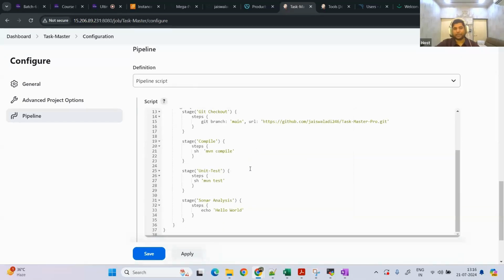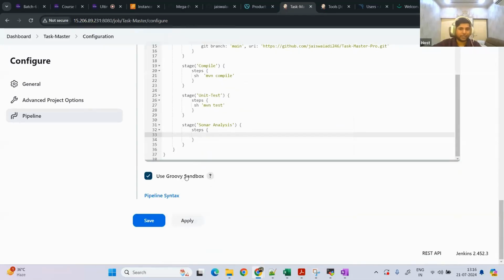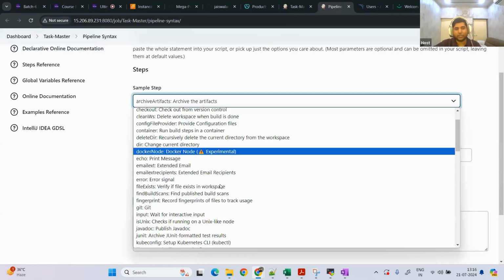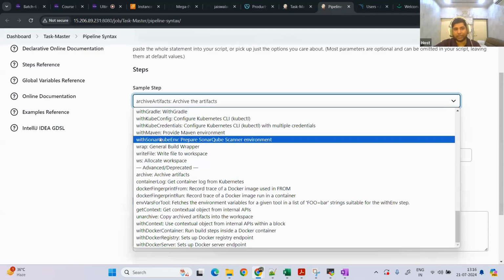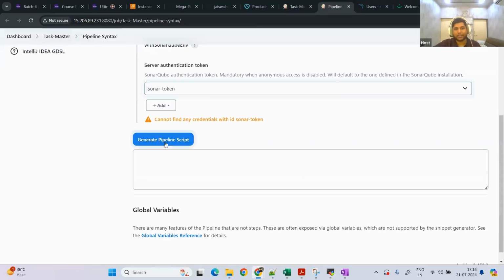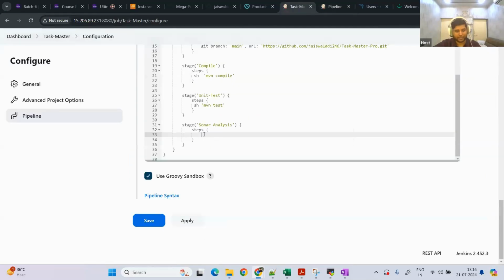Now, in order to write these stages, again, let's say I don't know how to write it. So basically I can just go ahead with Pipeline Syntax. Let me close this. And here you'll be able to see an option like withSonarQubeEnv. Now, click on this, generate this block, copy that, and let us paste it here.